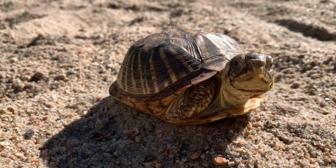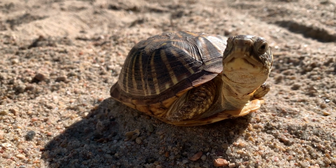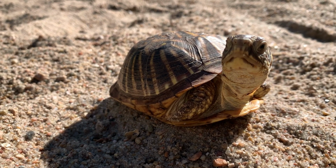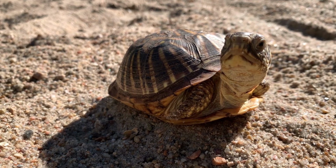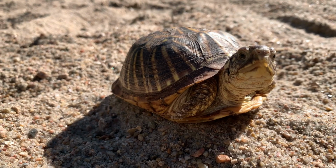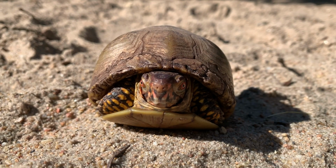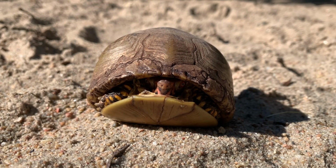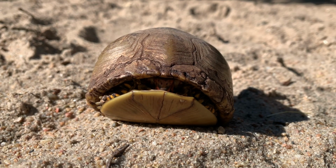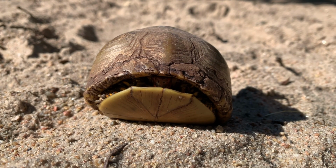Notice anything different about the shape of this turtle's shell? It's shaped like a dome, instead of flat like the turtles we've seen so far. That's because this is a box turtle. Box turtles know a trick. Are you ready? That's right, they can hide in their shells. They have a front door that they can close, and by having a round shell, they can fit their entire body safe inside their shell.